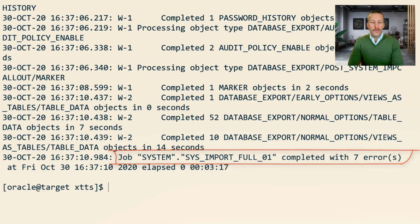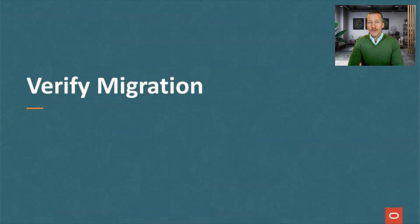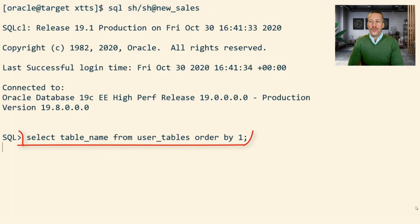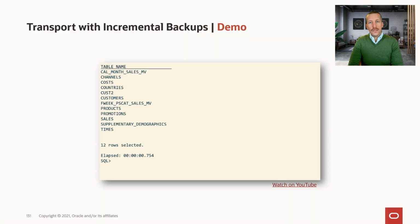It took around 3 minutes for this little database. So let's verify that everything works and no data is lost in the migration. I connect to my new sales database as SH, and I query user tables to ensure that my cost table exists in the target database as well. It does, so there is no data loss. Everything has been transported.